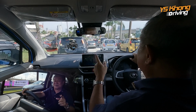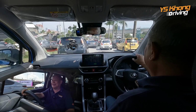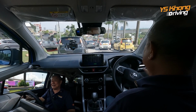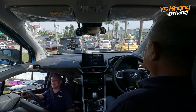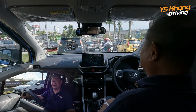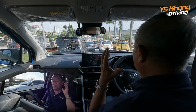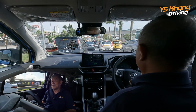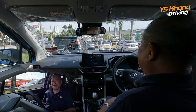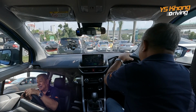And later we will do a parking test to see how it fits into a normal parking bay. We'll do a side parking test, just to check it out. And we'll try to do a bit of noise test. It's all audible. We don't have a noise meter, so to speak, but we'll just see what it's like driving it.